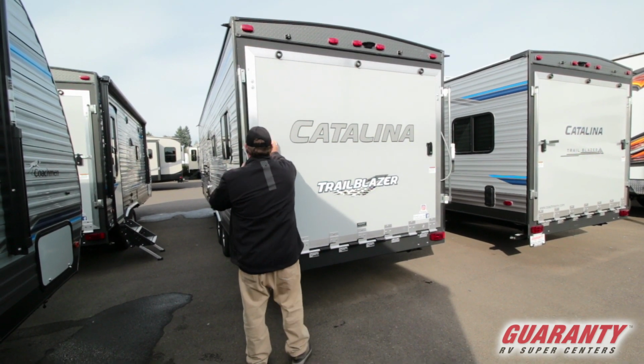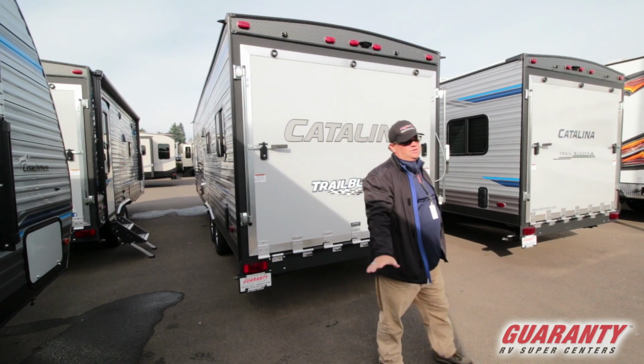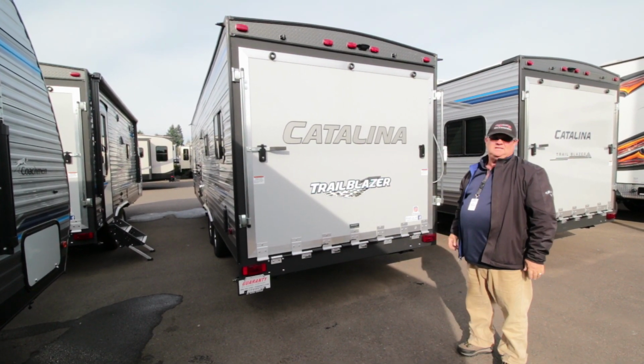So if you're looking for a nice little lightweight toy hauler, it's not too big, it's kind of the right size, this is perfect for you.